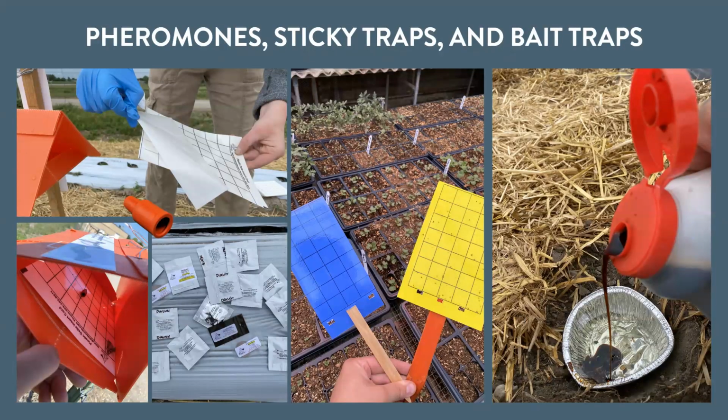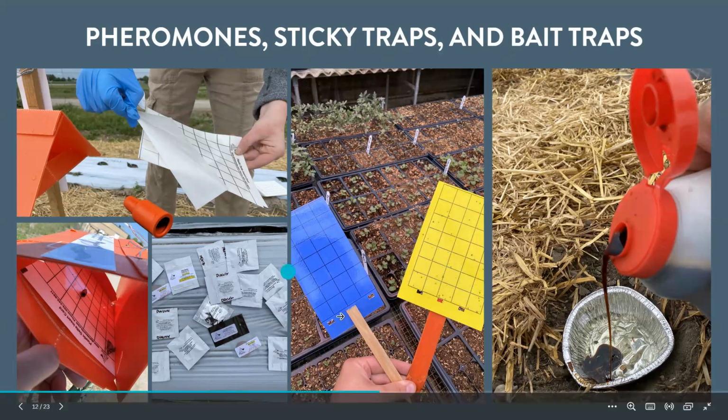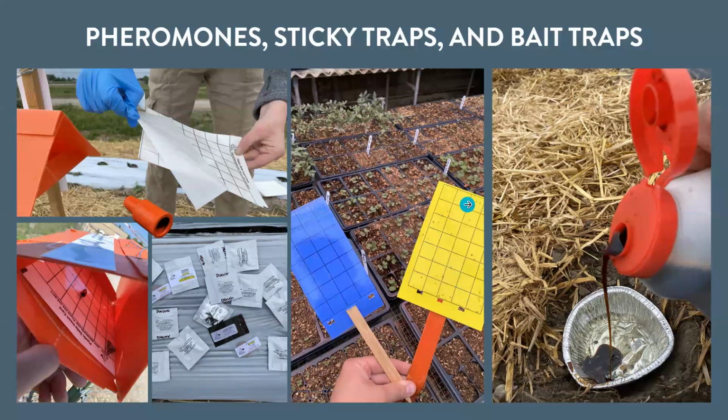We have a whole party of different kinds of traps. We use the classic sticky traps, and these help us monitor for pest populations. We have the yellow and then the blue sticky traps, which are more attractive to thrips. We have pheromone traps, which use lures that are specific to each type of pest and will attract the pests to the trap. And we use a sticky trap with most of those so that we can see how many of those pests are in the garden. And like I said, those are species specific.